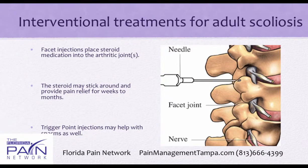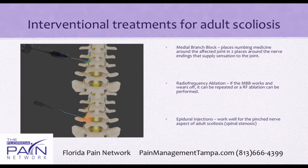So interventional treatments, there are quite a few. One might include facet injections where the needle goes right into the arthritic facet joint, and that places the steroid and can lead to pain relief for weeks to months. Trigger point injections, which would be more back here in the muscle where the muscles are aching, that can help considerably with the spasms and weakness.